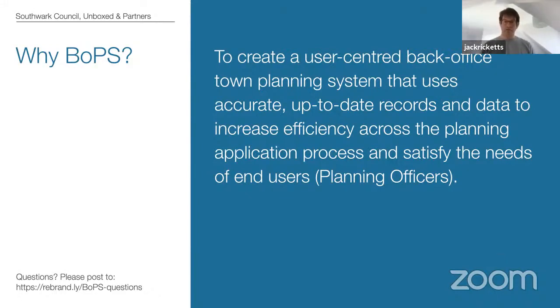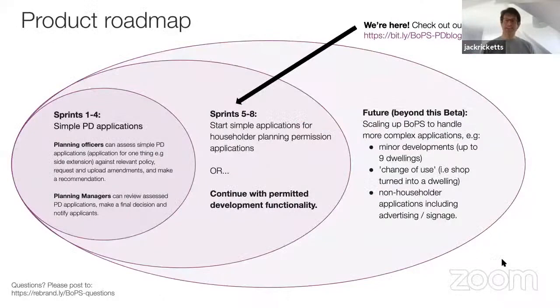On the next slide is our roadmap. So as I say, we're just over halfway now, halfway through. We're still very much focusing on permitted development, but we've now started incorporating the functionality required for full applications as well, which you'll see as we go through. So what have we been up to since we last spoke?